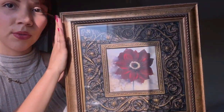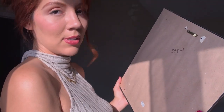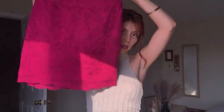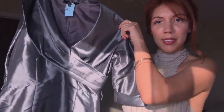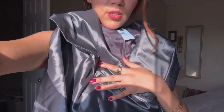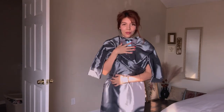I found this beautiful cuadro. Look how gorgeous this is. Perfect for home decor, and it was $3.79. I found this super cute skirt, brand new with tag. This is Banana Republic. It's like a fuchsia color. This was $3.99. I didn't know if I like this or not because it kind of gives señora vibes. But I thought this would be cute with some kitten heels and like a little bolsa. ¿Qué piensan? Next, oh, and that was only $1.99.